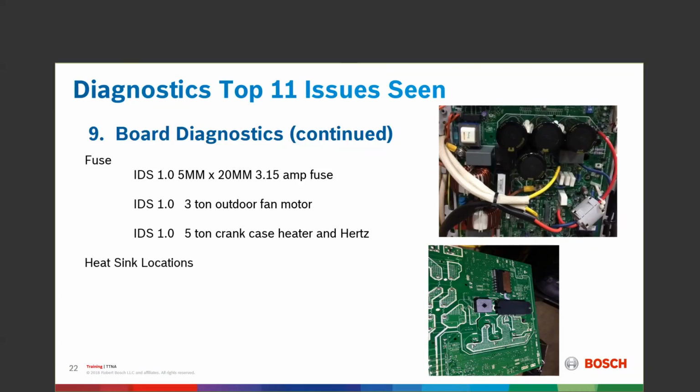Heat sink locations on the back of the boards on the IDS 10 3-ton. There are 5 screws that are here, 2 up here. These all need conductivity paste. These are what clamp on to the actual aluminum block. And this picture is a little hard to see on the edge, but we have a cradle that comes with the board. Do not take the cradle off.